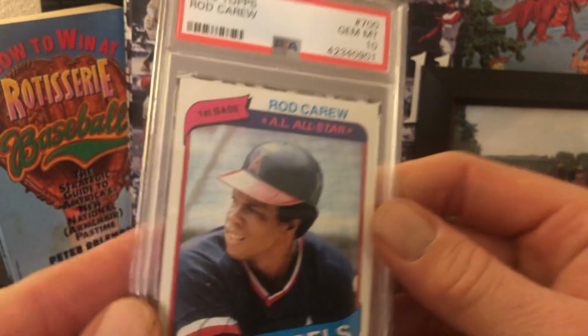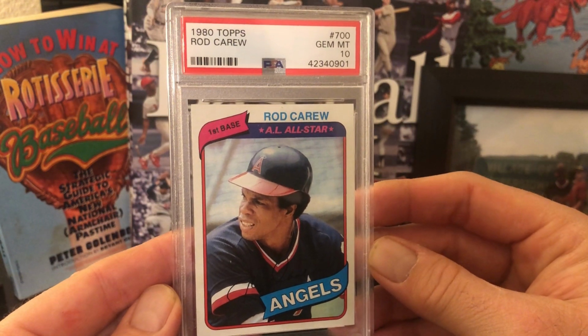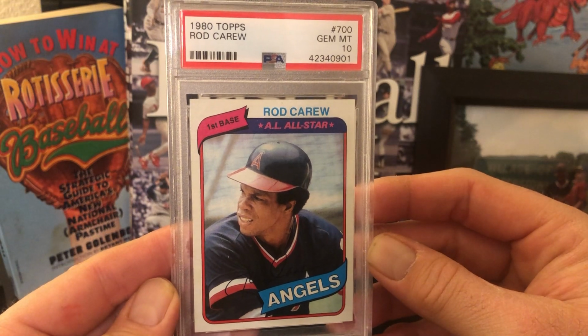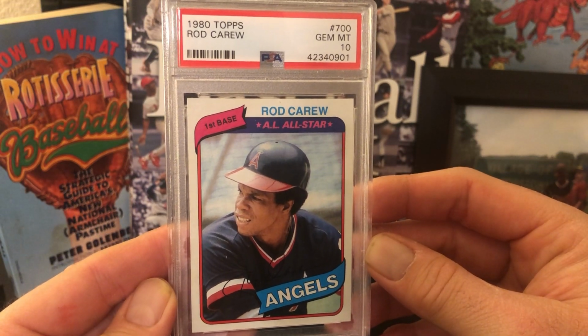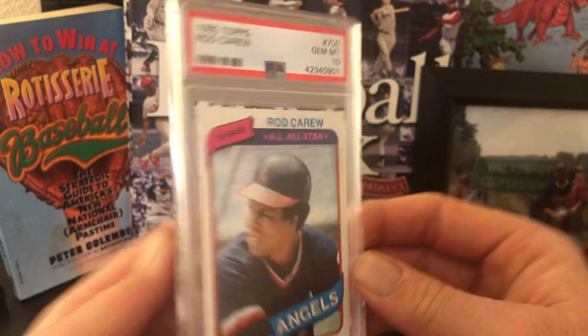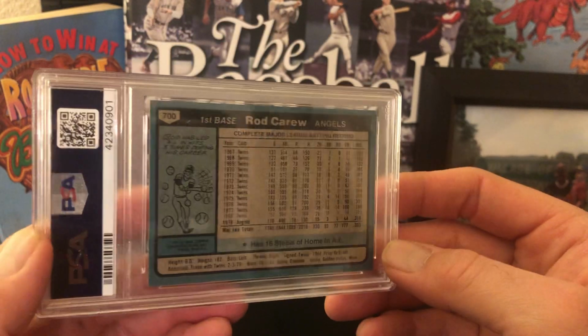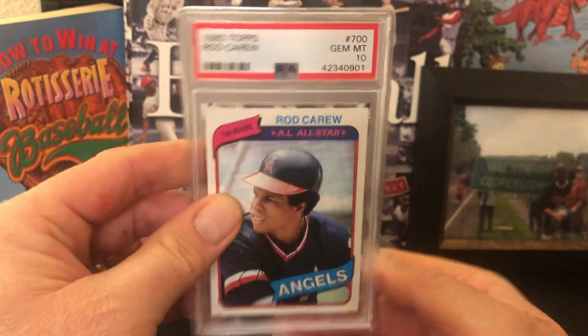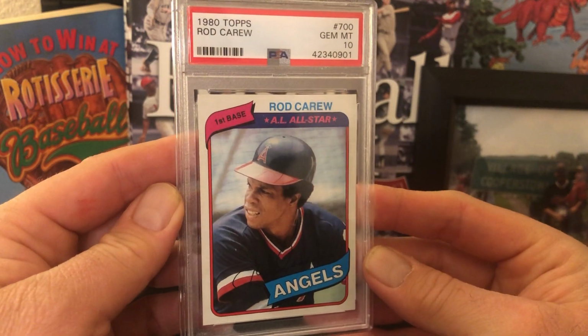The next card I picked up was this Rod Carew in a Gem Mint 10, 1980. His first year, his first Topps card with the Angels. There was no Peachy in 79 and Hostess. So the 7-time batting champion, Rod Carew. Shout out to Joey Brings It. I know he loves Rod, and was happy to pick this one up.